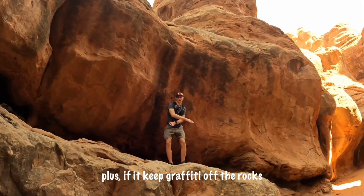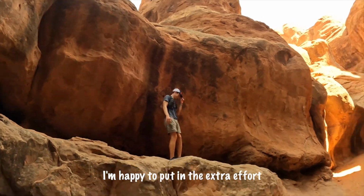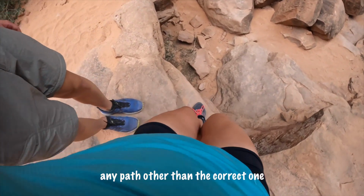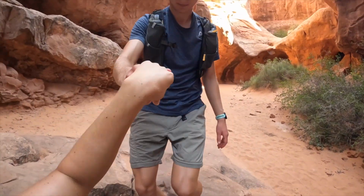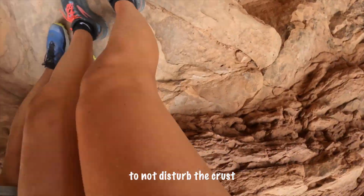Plus, if it keeps graffiti off the rocks and trash off the ground, I'm happy to put in the extra effort. So now that should explain why we seem to be taking any path other than the correct one, but the whole point is to get lost exploring the maze. Although, while sticking to sandy washes or rocks to not disturb the crust.